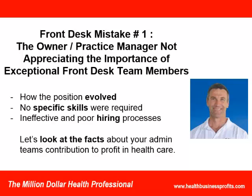But I didn't do anything more than that in terms of their training. And the other thing, could they start work immediately? Now let me give you the facts about effective admin in dollars and cents terms.